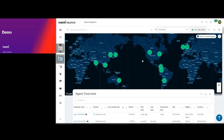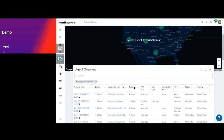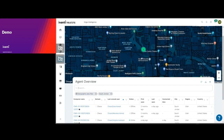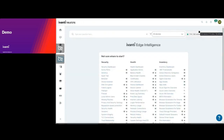The initial screen of Edge Intelligence provides you location information on where your devices are located. You can filter based on location by simply clicking on the country or by adding the county, state, or city name into the search to make it easier to pinpoint exactly where your devices are located. We can also search the inventory telemetry data collected from Neurons Discovery using natural language processing to find security, health, or inventory information. We can dive down into real-time quantitative data and alerts and take qualitative actions before issues become a problem.